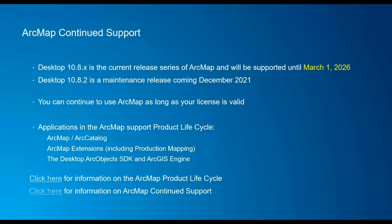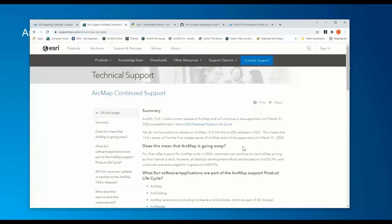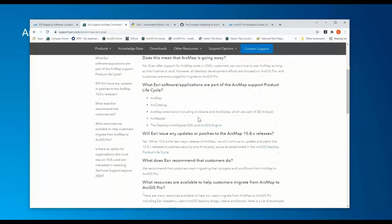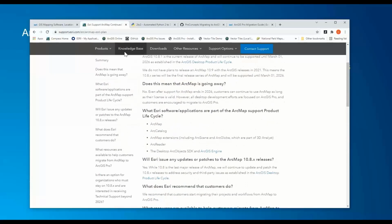So now when that date hits, this doesn't mean that ArcMap will stop working on your machines. It will continue to run, but you will no longer have support for it. And this, of course, affects ArcMap, Catalog, all the ArcMap extensions, including the production mapping tools that we'll talk about today, and ArcGIS Desktop, ArcObjects, and ArcGIS Engine. We've actually published a few different articles on this, and we've got the product support lifecycle out there you can review. But I'd encourage you to go take a look at this ArcMap continued support page. This has a summary of what I've just told you, and then it has a whole bunch of helpful resources to help you both get started moving and kind of explain why things are the way they are.